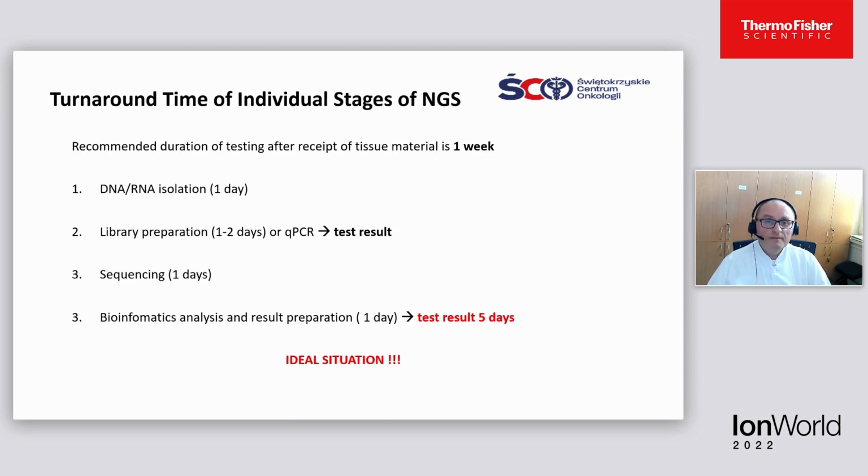What are the problems in the laboratory? Of course, the biggest problem is the quality of the DNA or RNA isolated from FFPE material. The second problem is turnaround time. NGS takes about 5 days, but this is the ideal situation, compared to qPCR-based testing, which takes only 2 days. NGS-based testing is more complicated. So we are looking for a solution to be able to perform NGS in one day.